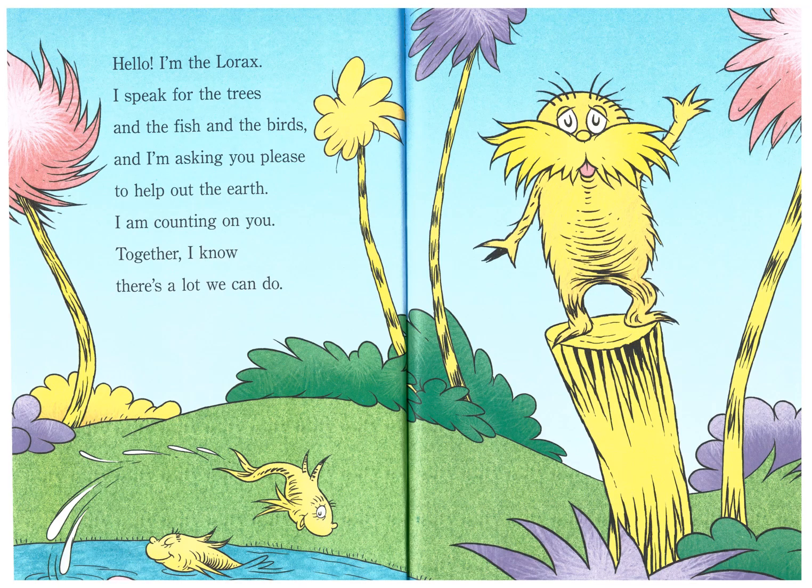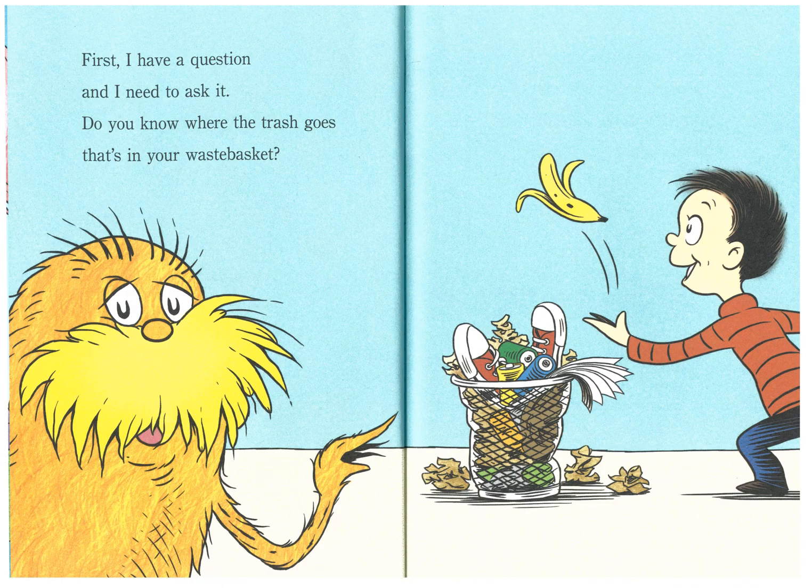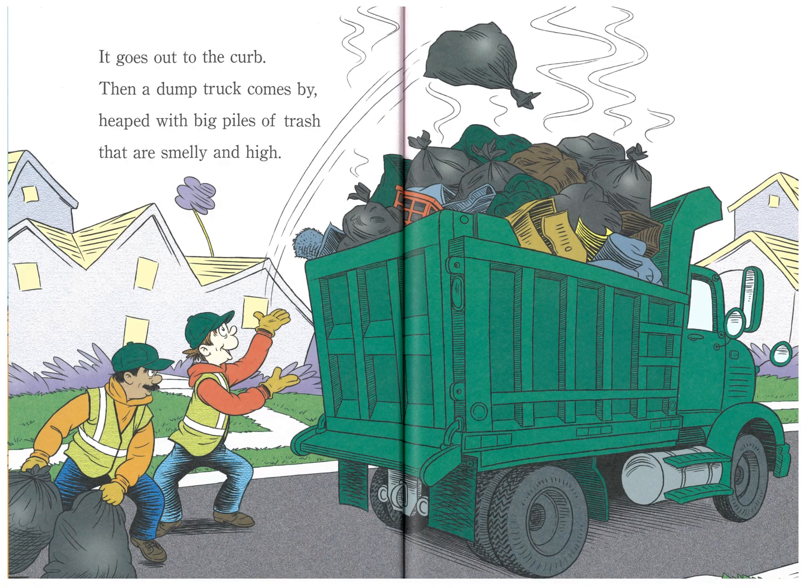Hello, I'm the Lorax. I speak for the trees and the fish and the birds, and I'm asking you, please, to help out the earth. I'm counting on you. Together, I know there's a lot we can do. First, I have a question, and I need to ask it. Do you know where the trash goes that's in your wastebasket? It goes out to the curb. Then a dump truck comes by, heaped with big piles of trash that are smelly and high.